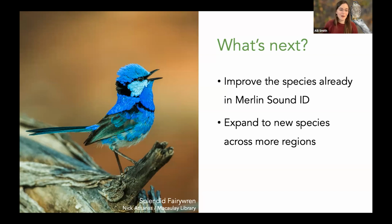That was awesome. Right now we've switched focus. We're still annotating as many things as we can, but rather than adding species right now, the new focus is to improve the species that are currently in there.